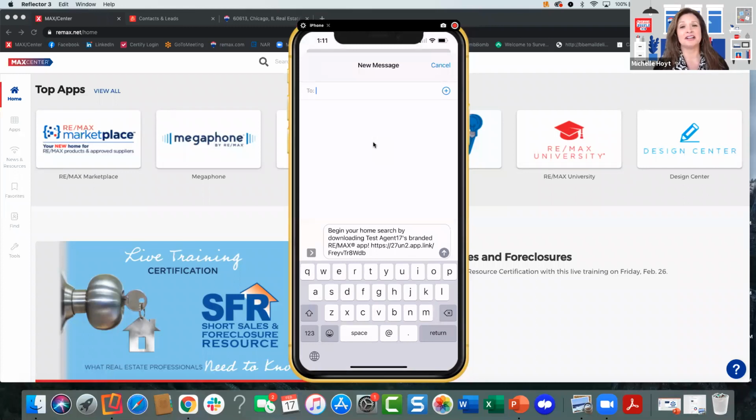This is so cool. What it does is it actually creates and generates a unique mobile URL link just for you to share your very own version of the RE/MAX search app. See how it says, and when you do this, you'll see your name. So if your name is John Smith, it'll say, begin your home search by downloading John Smith's branded RE/MAX app. Here it is. This link, like I said, is unique to you and only you. You should copy this, store this in your notes on your phone, and you'll be able to text that to anyone.